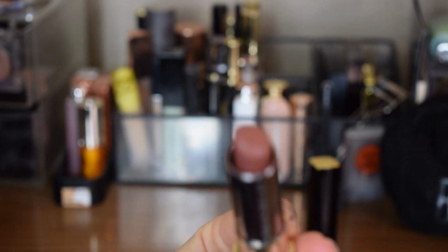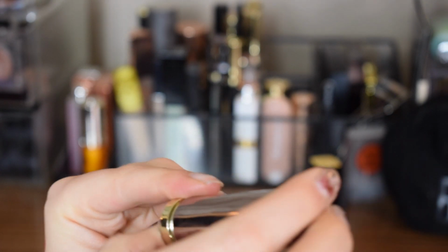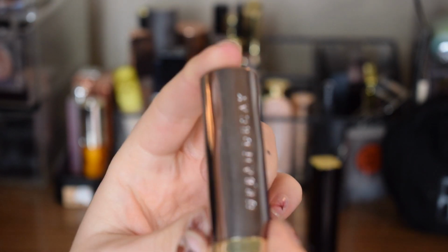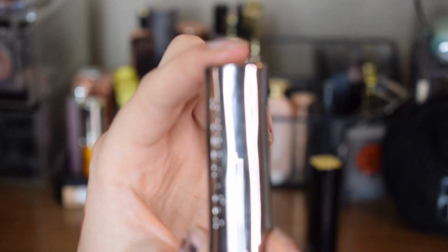It's not worth keeping because I never reach for it, and it's so old that it's in old packaging. And I have a few other shades in this formula that I will also be decluttering, but they're in my storage, so I'm just going to get rid of those off camera. But yeah, I'm going to get rid of this. It was a great formula, a great product, but I can't make sense of keeping it. This next one I'm not getting rid of.